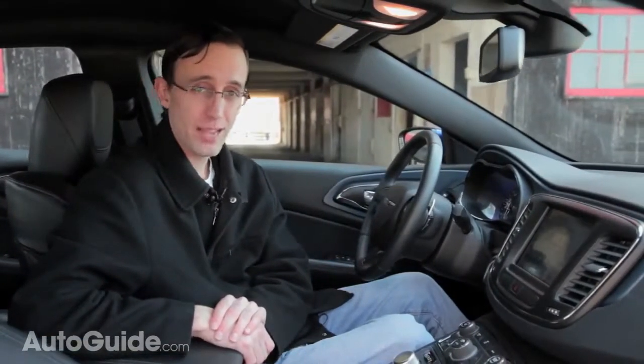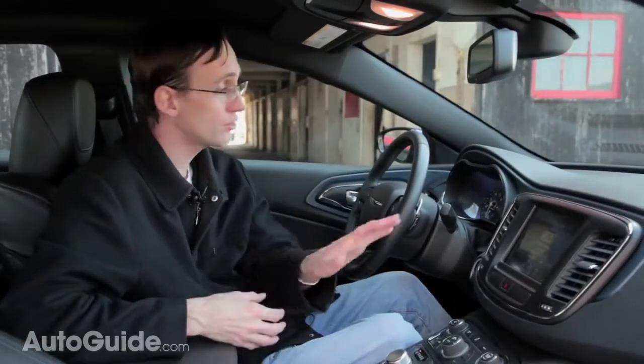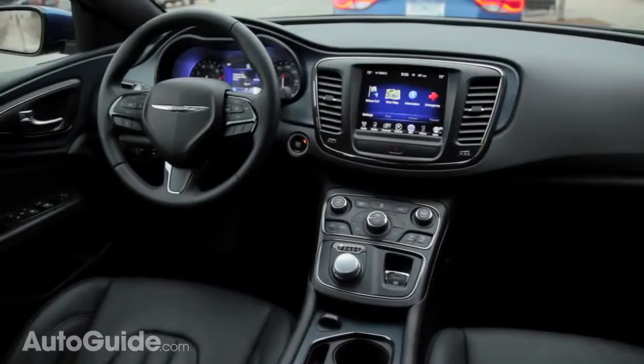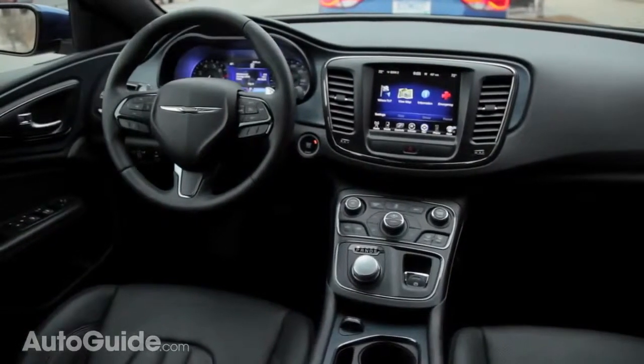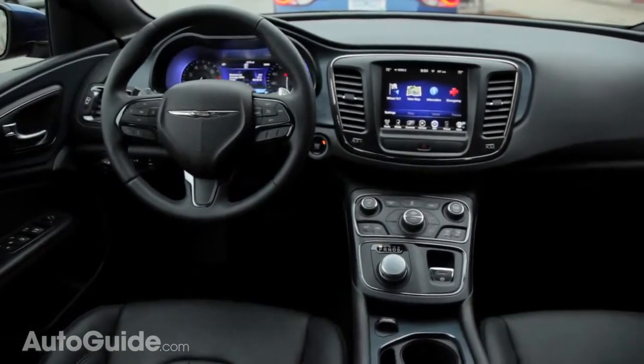You know, over the years, Chrysler really earned itself a reputation for building vehicles with kind of chintzy interiors, and deservedly so, but thankfully those days are a thing of the past because a lot of the company's new products have really excellent cabins, and this new 200 is no exception. The design, very upscale. The use of materials is very good as well, and the fit and finish, even in this prototype model, is absolutely flawless.